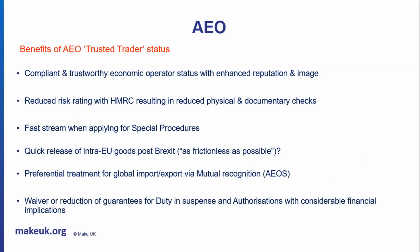But some of the benefits there, obviously, the business is seen as compliant and trustworthy. This is the trusted trader reference that you'll see politicians refer to. A reduced risk rating with HMRC. They put you in that category, so they should, in theory, be dealing with you a lot less often than they are with the businesses and the entities that they're not familiar with. If you're applying for a special procedure and you have, for example, AEOC, that application should be fast-streamed and you should, in theory, get that authorization a lot more quickly. Now this, I put a question mark against this. Quick release of intra-EU goods post-Brexit. This would refer to safety and security.